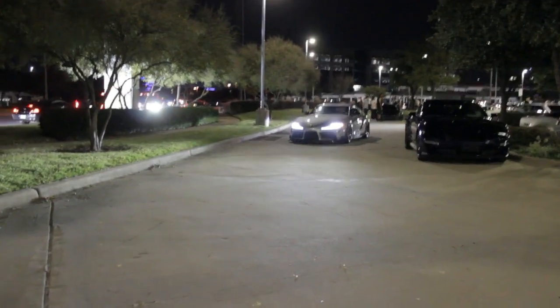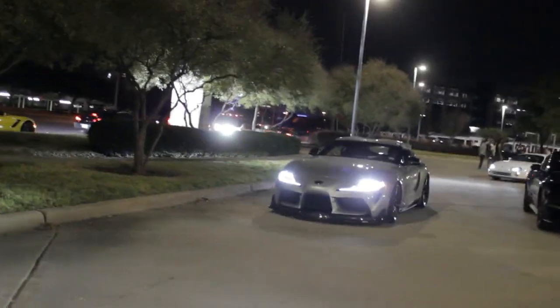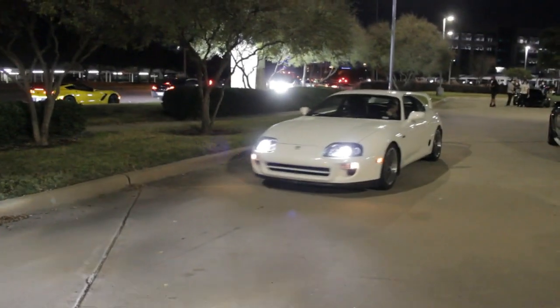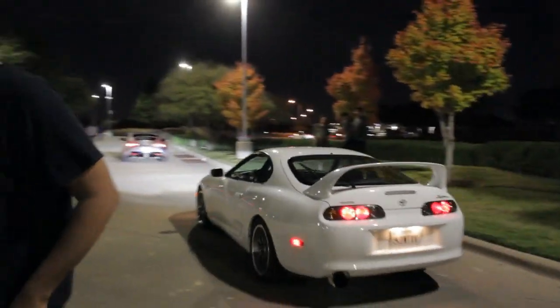Why did you bring the Jeep? Because the Jeep's not well. Hey, you forgot one tier. Got one. Is that a Supra? No, my car's the Supra. Okay, this is way.